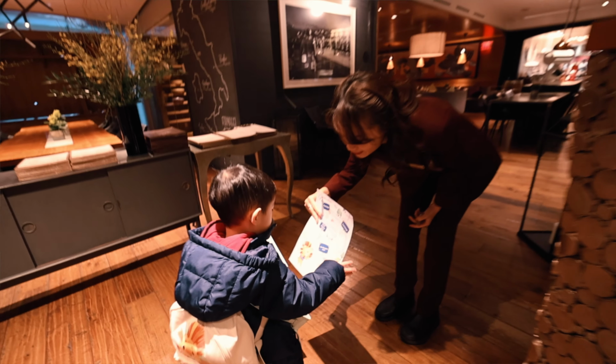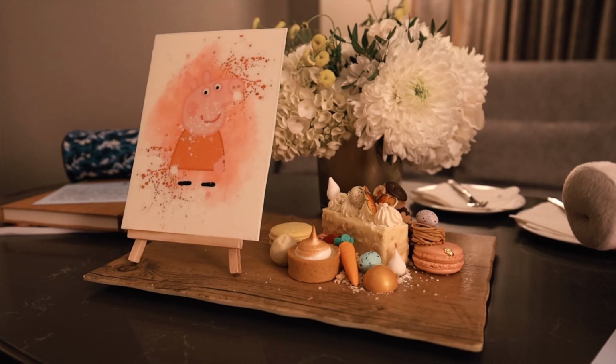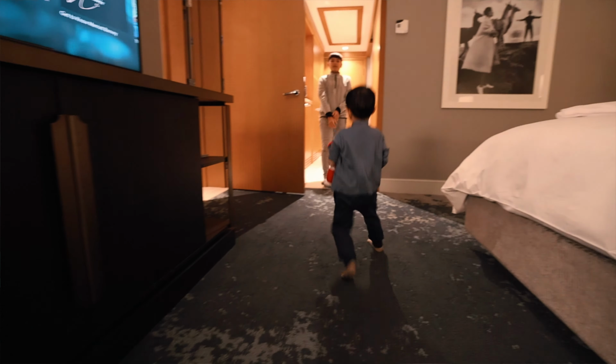So from arrival, the hospitality has been amazing. The kids have been loving the stay, loving the experience. Again, I'll show you guys our Simcoe suite later on, but right now I'm gonna wake the family up. We're gonna get some breakfast.